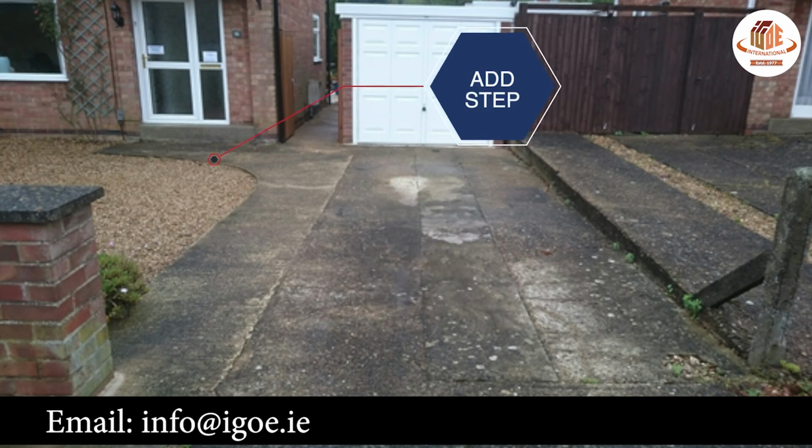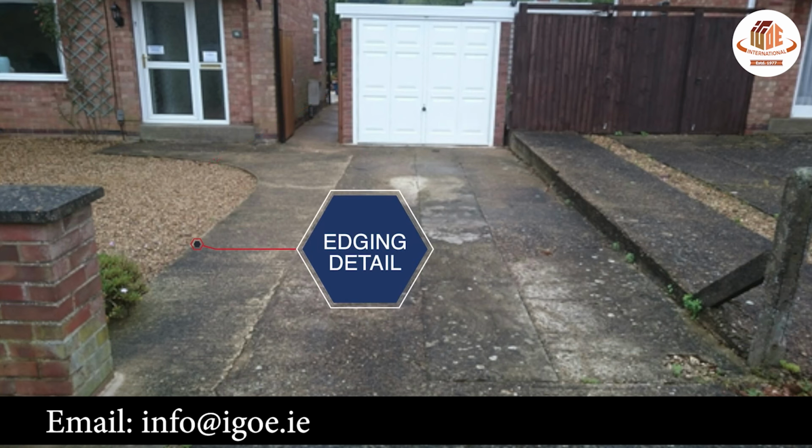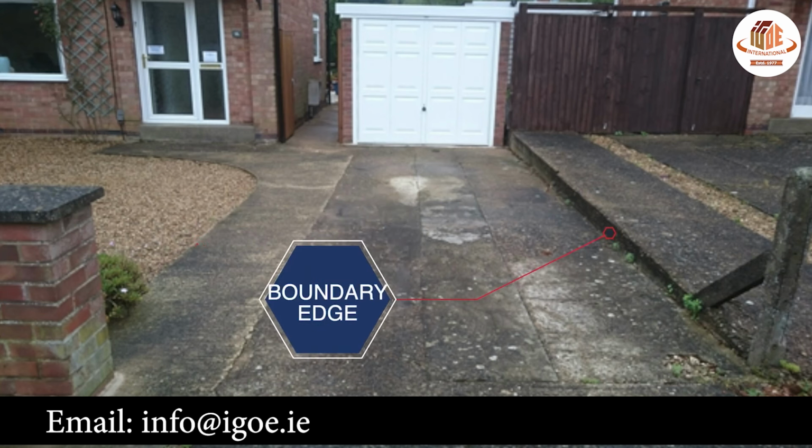Starting with the front door, we would recommend the installation of a step to improve the appearance of the property. Looking at the threshold edge on the left, we need to consider what edging to use to create an 18mm upstand. In this case, a flat block paving was used. Moving on to the boundary, you should never resin right up to a neighbour's boundary. If they replace their driveway or fence, it could damage your surface. In this instance, flat block paving edging was installed.